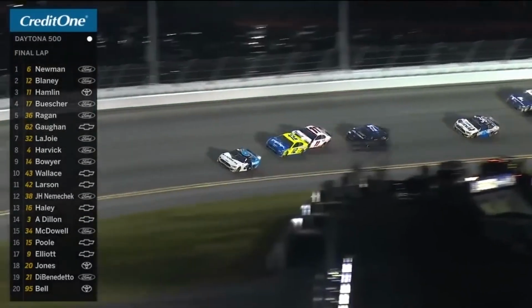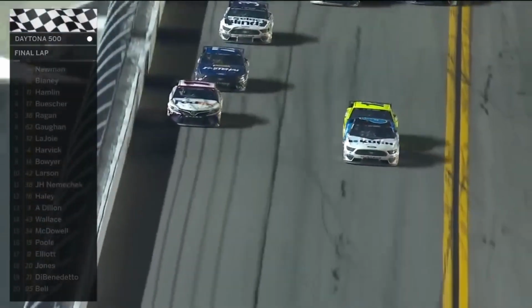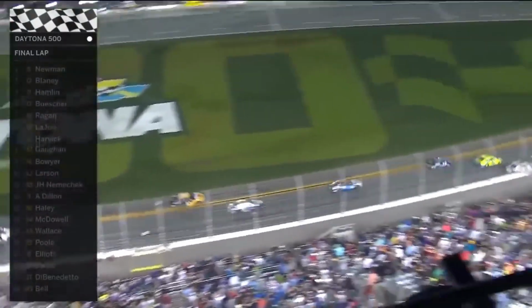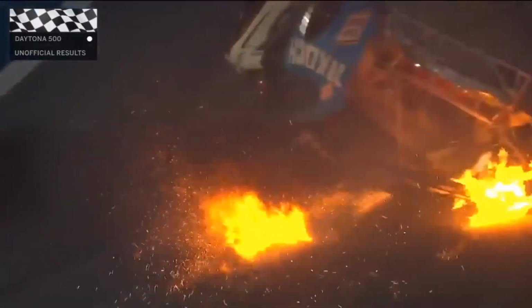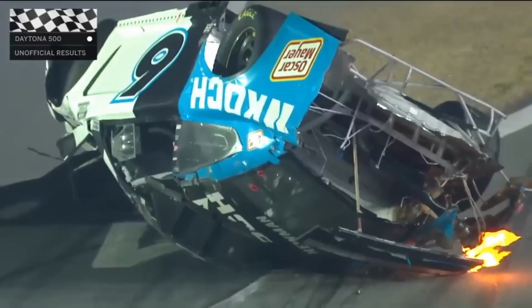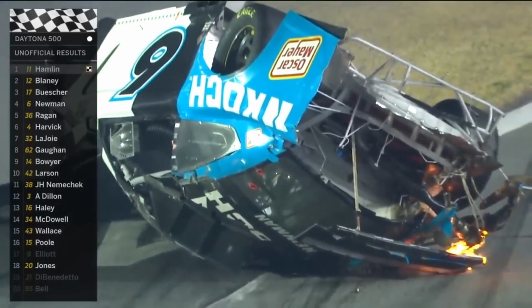Not at all. Ryan Newman off turn 4 for the final time. Blaney to the outside, to the inside. Here comes Hamlin up the outside. Wow. Crash into the wall, into the air. Goes Newman. Upside down. In a shower of sparks on his roof. Ryan Newman comes across the line, 4th. And comes to rest. Scoring unofficial between Hamlin and Blaney as far as who crossed the finish line first.